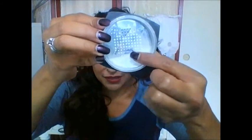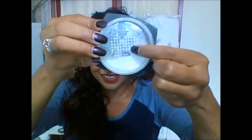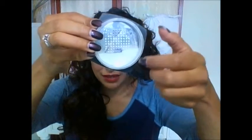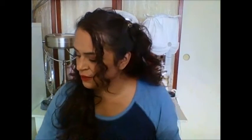This bottom line is where I am. That very top shadowy part there is where I started. So, well, I've done a little bit of damage in there, but not much, and there's tons of product in here, so it's gonna last me a while. But that's good. It's fine. I'm enjoying using this powder. There's nothing wrong with it, so it's fine.